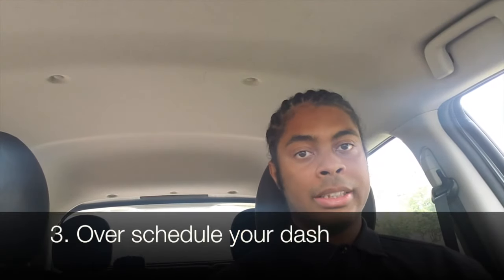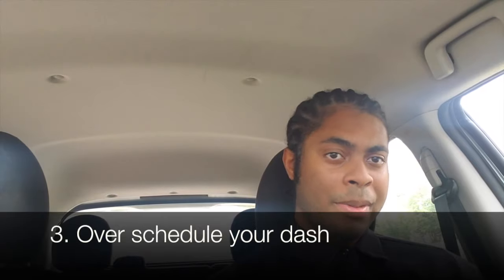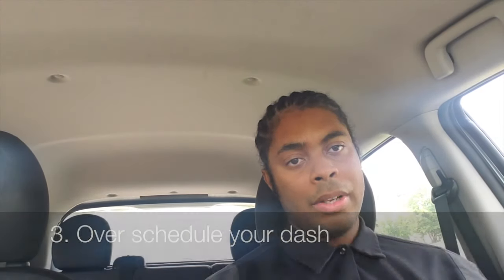Number 3, always overschedule your Dash. So DoorDash is different from the other platforms in the sense of you got to schedule when you actually want to go online and work. So let's say you want to hit the dinner rush. So you want to get between 5 p.m. and 10 p.m. Look on the schedule and it's available.